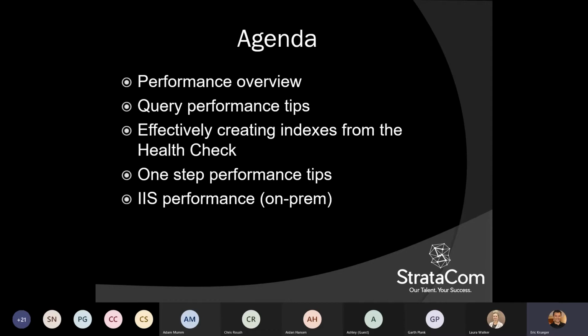Then I've got the biggest bulk of the presentation on effectively creating indexes from the health check. I'll show you how to run the health check and then how to create indexes from that health check. That's a big one. I have worked with a lot of customers that do that incorrectly, or they've worked with Cherwell support and they've done it incorrectly. So they end up with lots of extra indexes that confuse the SQL optimizer.